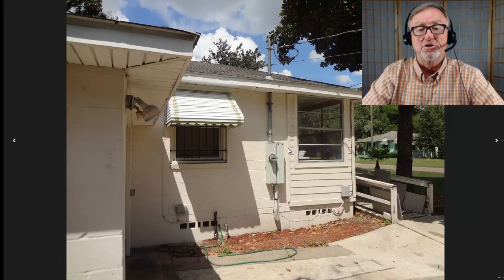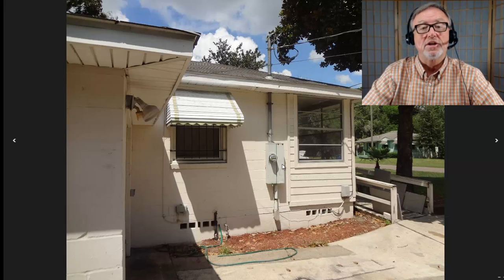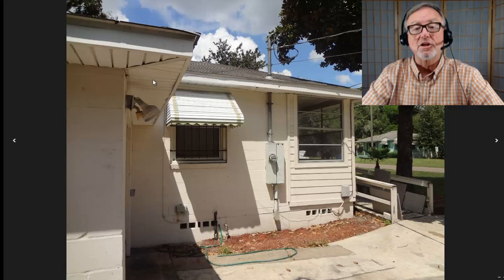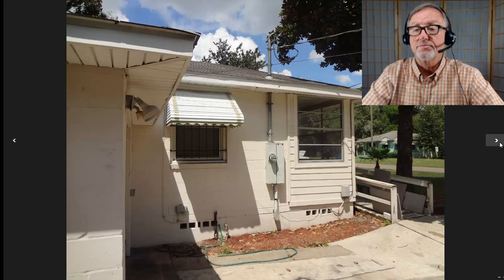It has a new electric service, as you can see. It's on a raised mast. This is the way it's supposed to be done. 200 amps coming in, and this is the latest code that requires your main breakers to be out here in this exterior box. This shows you the soffit and the fascia, which is aluminum and vinyl, and the basic good condition of the house.